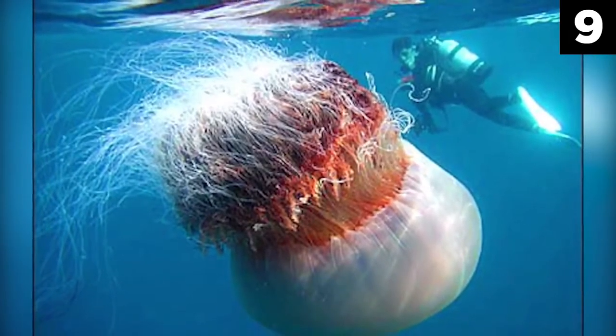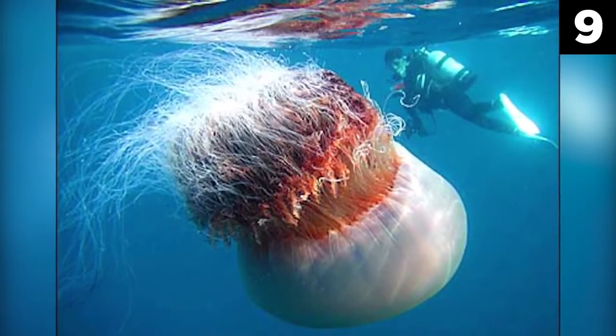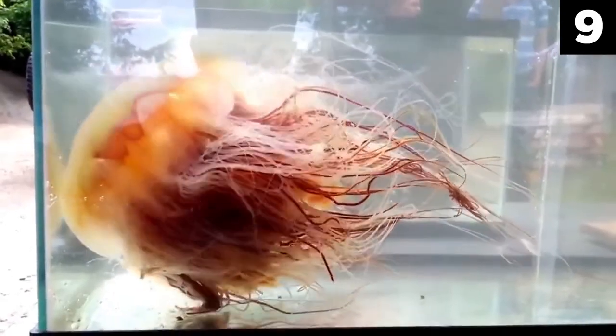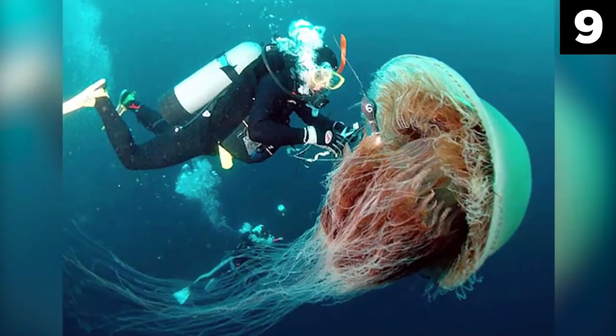someone. In 2010, a single lion-maned jellyfish died and broke up into smaller pieces. Pieces of its tentacles washed ashore in Rye, New Hampshire, and stung over 150 people on the beach. At least 9 of them required medical care.